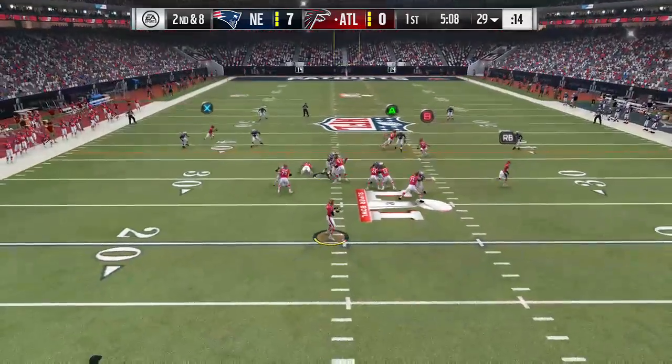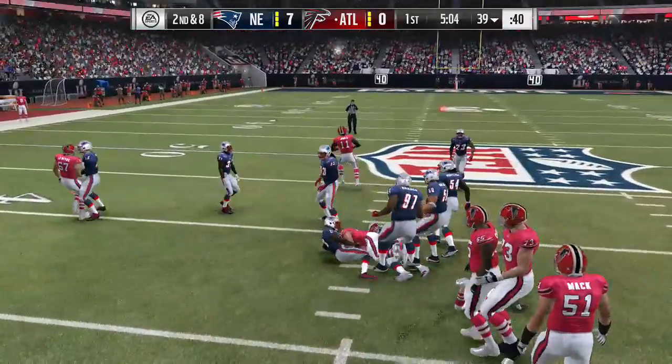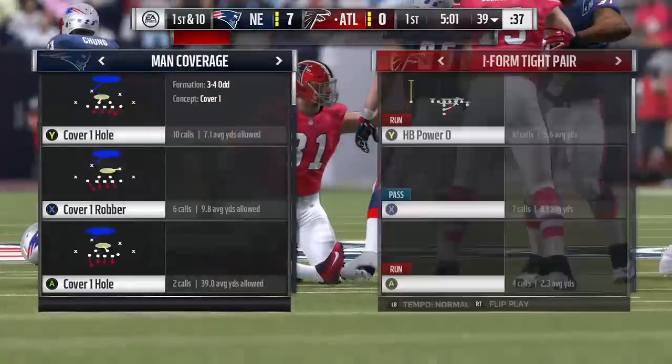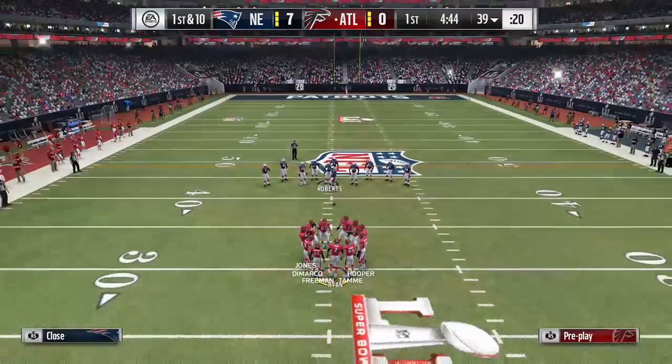On second down, here's Ryan. And it's hauled in by Austin Hooper. And he'll get it out near the 39. It's a 10-yard pickup, and it moves the chains. So much goes into a successful play, doesn't it?